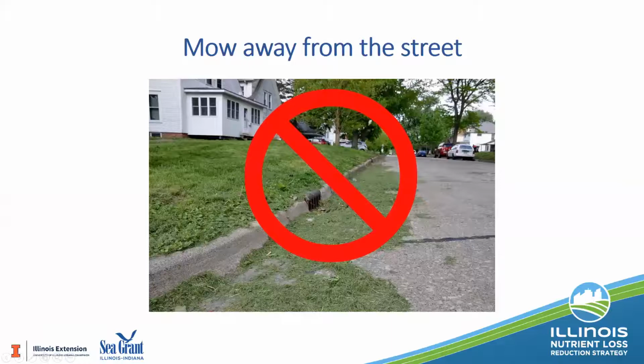And then I just want to put this one other mention, because I'm talking a little bit about mowing and the storm drain. Just like I was saying with the leaves that are out on the street, the other thing that we really do not want to have out on the street is those lawn clippings.